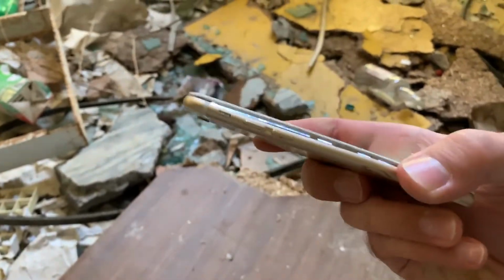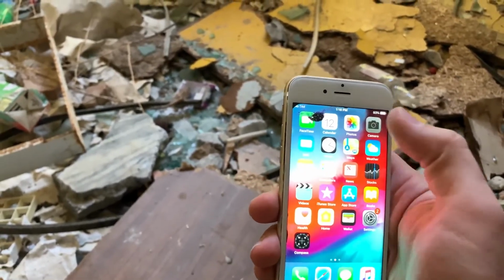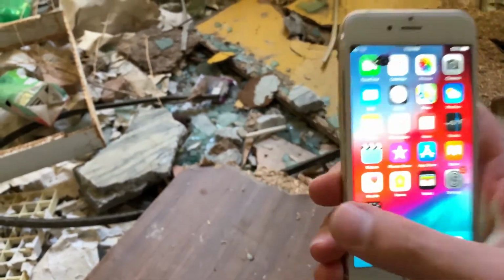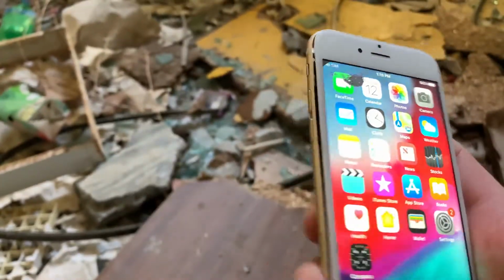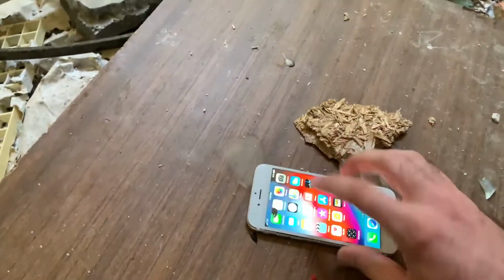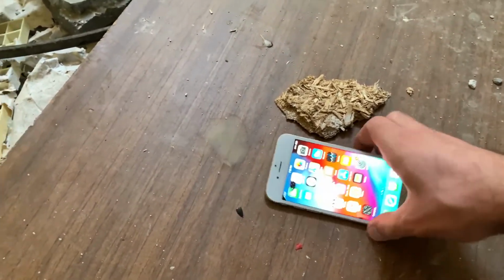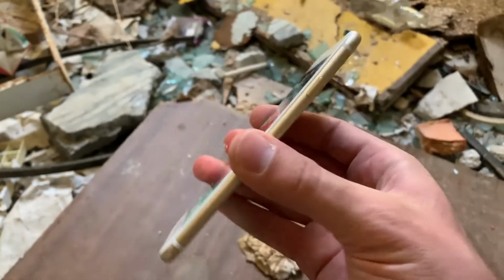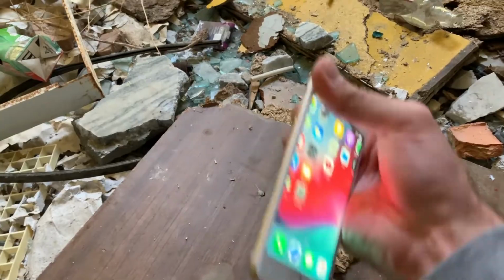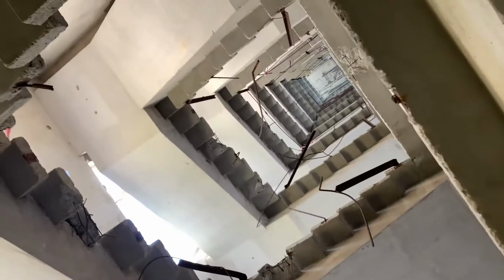It's got some damage, but look at this. The camera works. The screen has some damage, but look at that. Let's try to pop it back. Wow. Doesn't look so bad actually. So what do you guys think? Should I drop it again?